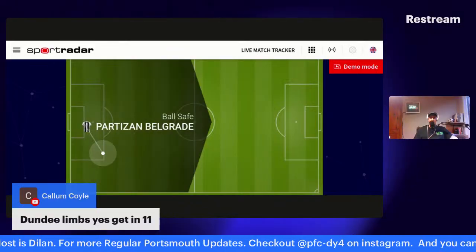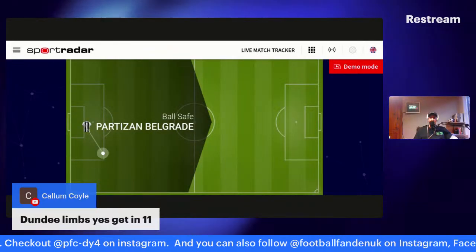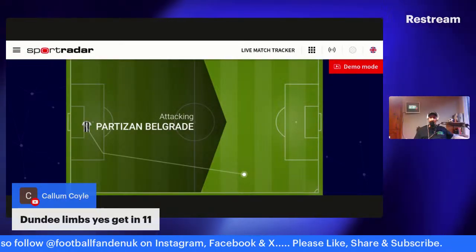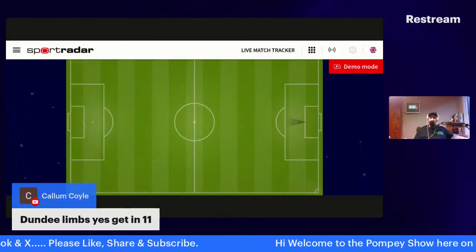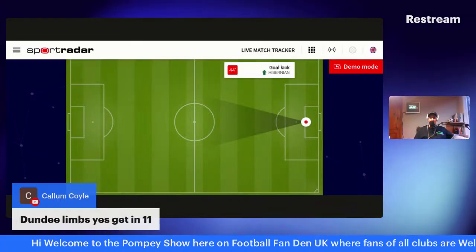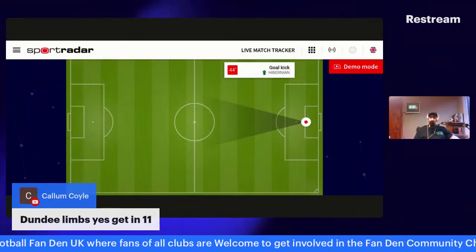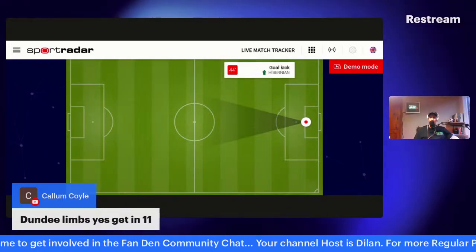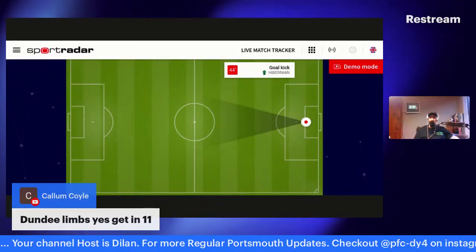Callum is saying Dundee, limbs, yes, get in 11. How's it going, Callum? Welcome to the show, mate. Pleasure to have you with us. Hope you and your family are well, mate. And as I say, welcome to the show. Oh, yeah, Dundee United have equalised against Rapid Vienna. Get in, Dundee. So that's awesome. I was concerned about Dundee tonight. I thought they might struggle against Rapid Vienna. Obviously, Rapid Vienna, an experienced European club. But Dundee United holding their own as they've equalised 1-1 in that one.